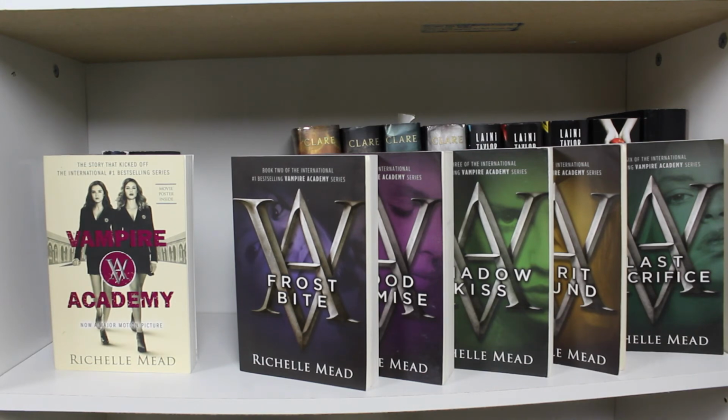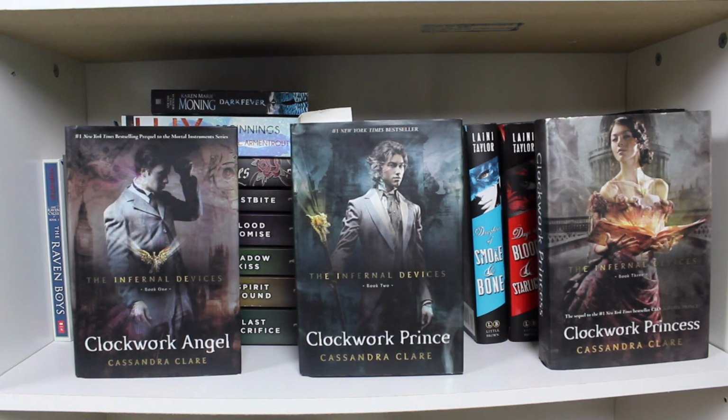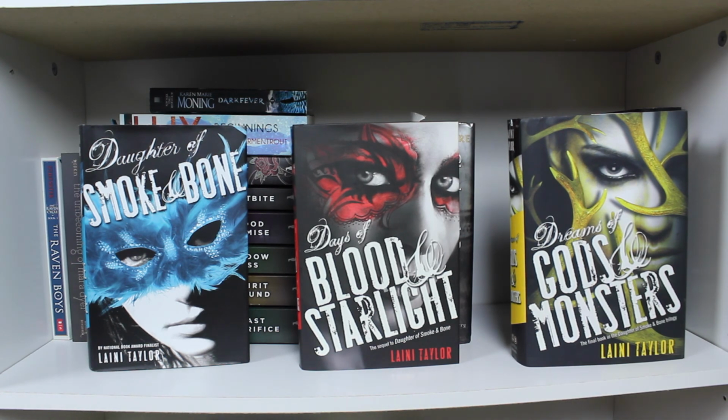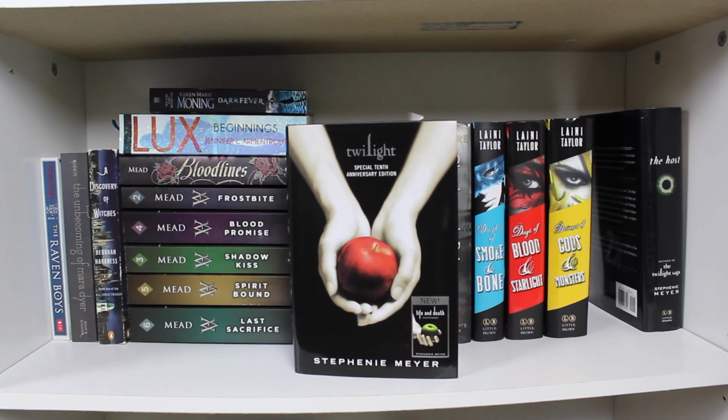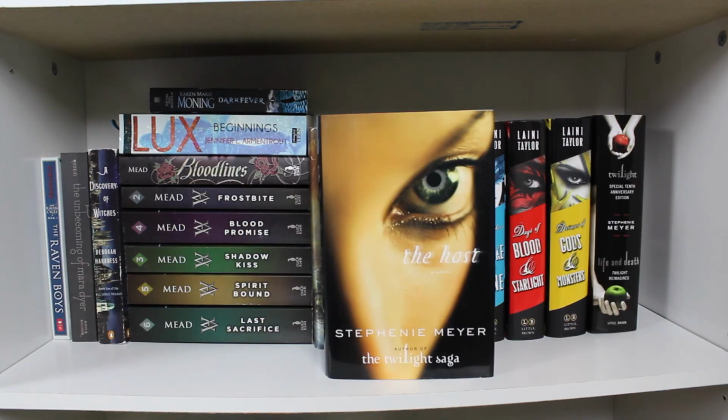The Vampire Academy series by Rochelle Mead, consisting of Vampire Academy, Frostbite, Blood Promise, Shadow Kiss, Spiritbound, and Last Sacrifice. City of Glass by Cassandra Clare, book 3 in the Mortal Instruments series. The Infernal Devices trilogy by Cassandra Clare, consisting of Clockwork Angel, Clockwork Prince, and Clockwork Princess. The Daughter of Smoke and Bone trilogy by Laini Taylor, consisting of Daughter of Smoke and Bone, Days of Blood and Starlight, and Dreams of Gods and Monsters. Twilight, the special 10th anniversary edition, and Life and Death by Stephenie Meyer. And The Host by Stephenie Meyer.